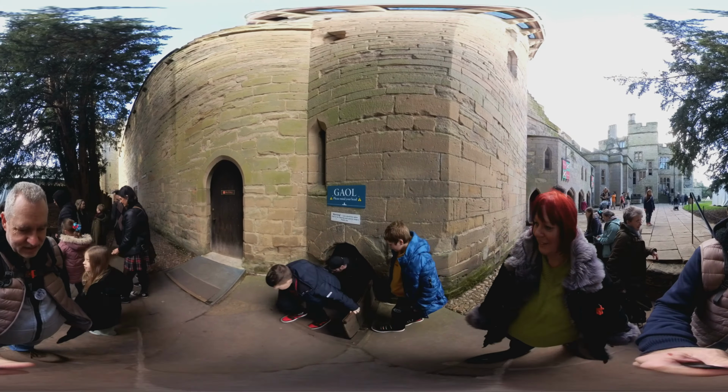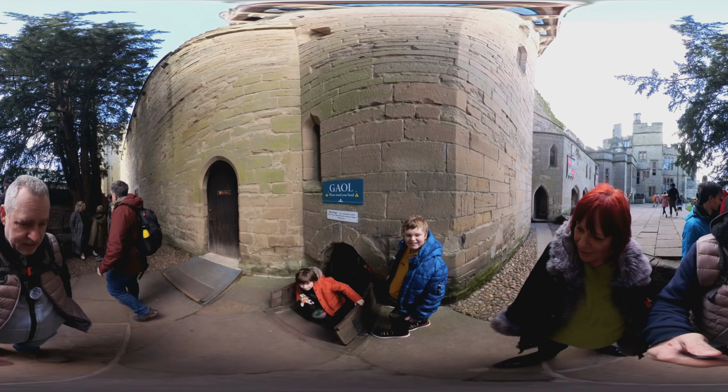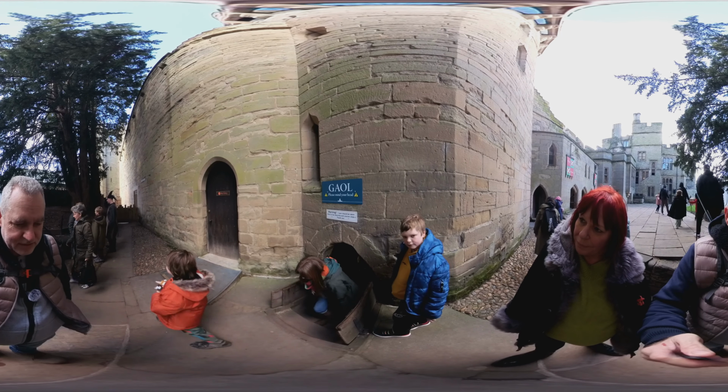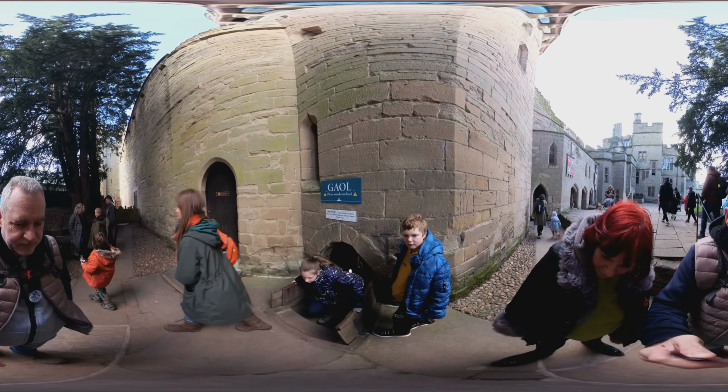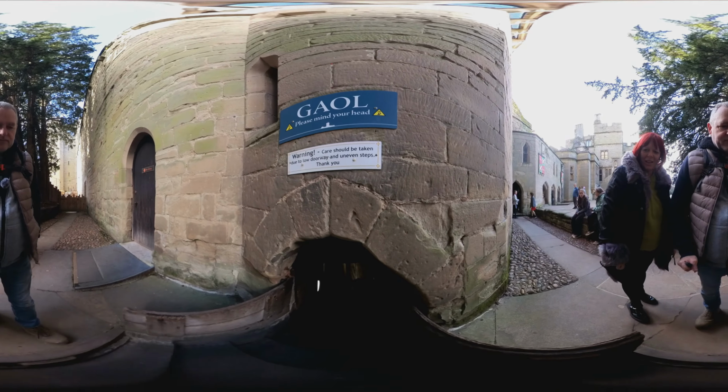So it looks like one in, one out. Only one set of stairs, but there's the way down to the public dungeons, which you can get into. So when this army of customers have come out, we'll head on in. It will smell a bit mouldy. The original dungeons, let's go and have a look.